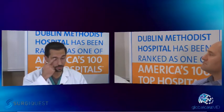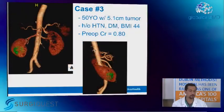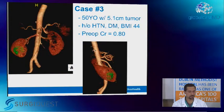These are very, very difficult. So here's an example of a gentleman, a 50-year-old guy. He's got a 5.1 centimeter completely endophytic lower pole tumor. That's the green here in this 3D reconstruction. He's 50 years old. He's hypertensive. He's diabetic. His BMI is 44. His pre-op creatinine is 0.8.